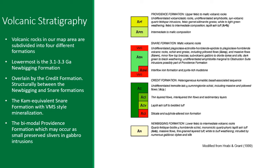The Snare Formation is equivalent to the Cam Formation around Yellowknife. It is mainly tholeiitic basalts, and the VMS mineralization in our area is present at the bottom and top of this formation. And then the bimodal Providence Formation is present in the Winter Lake Belt, but was not seen in any of our mapping transects.